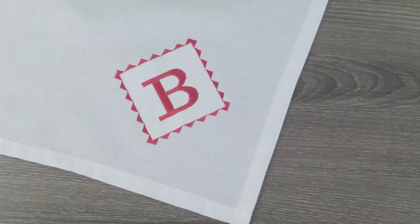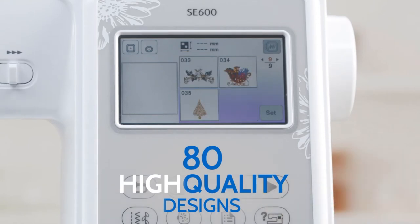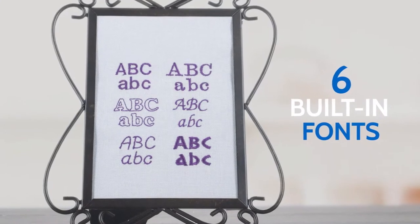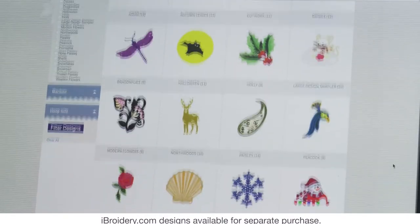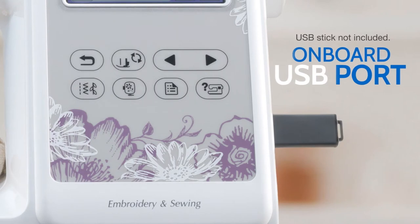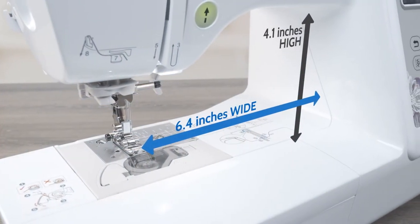Jumpstart your embroidery projects with 80 high-quality built-in embroidery designs, including new applique designs and 6 built-in embroidery fonts, plus access to iBroidery.com, where you'll find thousands of ready-to-use designs, and all of them can be easily imported using the onboard USB port. Think big with an even larger workspace.